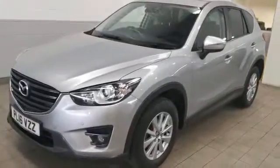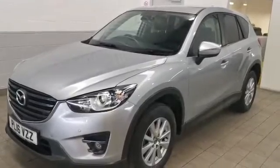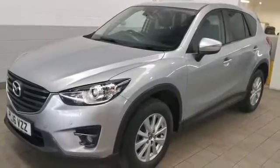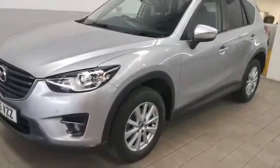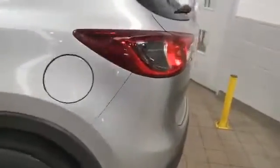We've been very fortunate enough to acquire this 2016 plate Mazda CX-5 2-litre SE-L finished in Sonic Silver. Facelifted car with the electronic handbrake. It's a one-owner car from new with a really good service history and some nice add-on extras with this.